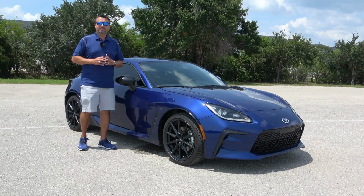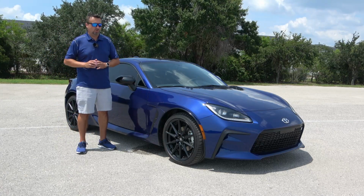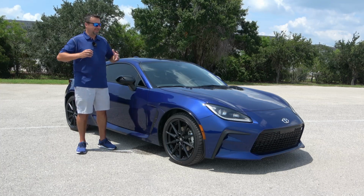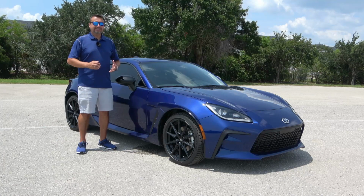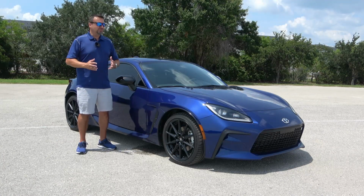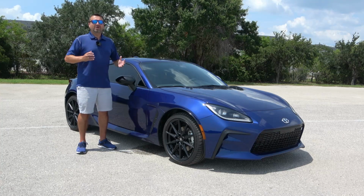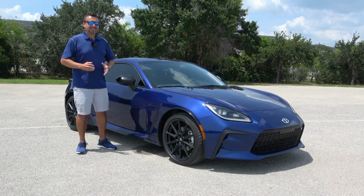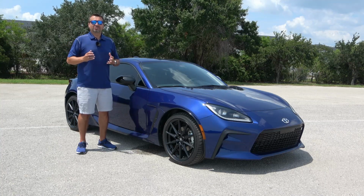I'm back here at Gettle Toyota of Charlotte County in Punta Gorda, Florida, and today I have this 2022 Toyota GR86, a nice and sporty and inexpensive vehicle. And not too long ago, I was thinking to myself, hey, where did all those cars go? Where did Celica go? Where did the 240 SX from Nissan go? There's not such a thing anymore.